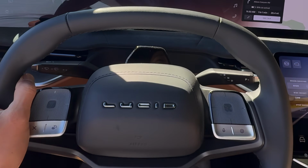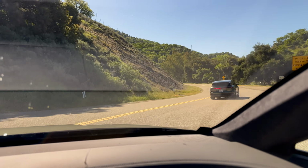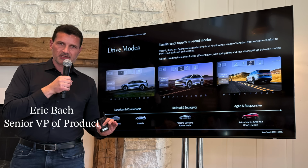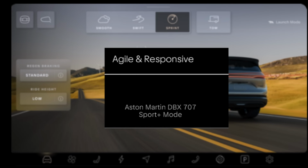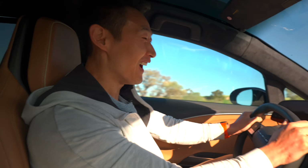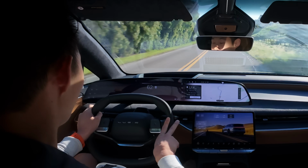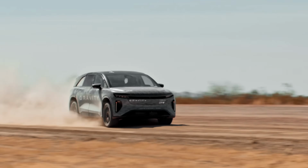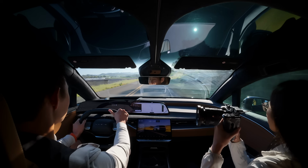But I had to switch it up into Sprint mode. This setting cranks up the suspension even more, delivers instant torque, and that neck-snapping acceleration. And according to Lucid, it rivals, if not beats, an Aston Martin DBX 707. And this is the part where we rip it! That is insane how fast this car goes. They weren't kidding. So they said Aston Martin supercar performance in a 7-seater SUV. So I'm gonna brake.